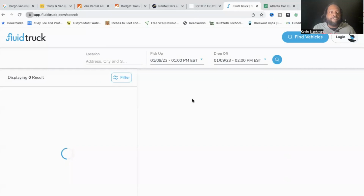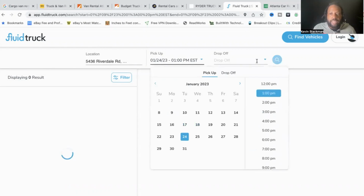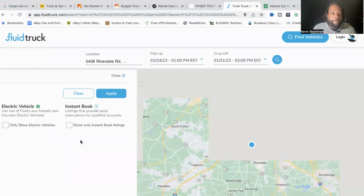Another company is Fluid Trucks. Fluid Trucks allows you to rent trucks by the hour or by the day. Here's my location. Let's see if anything comes up. I'm not seeing anything coming up. Let's move the date out to later this month. See if anything comes up. Still not anything coming up.